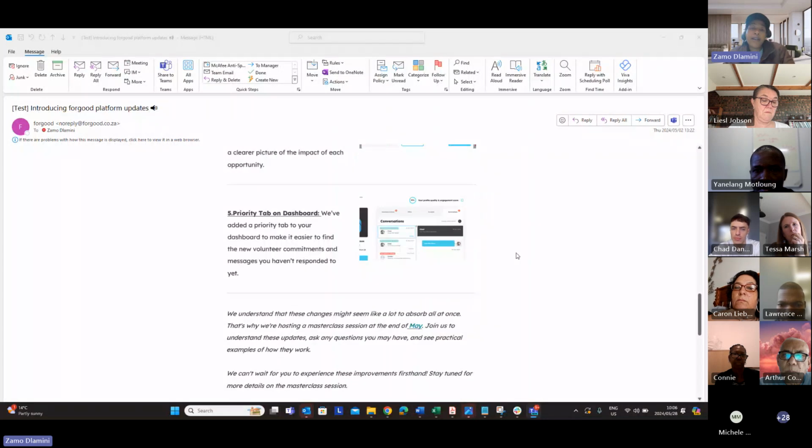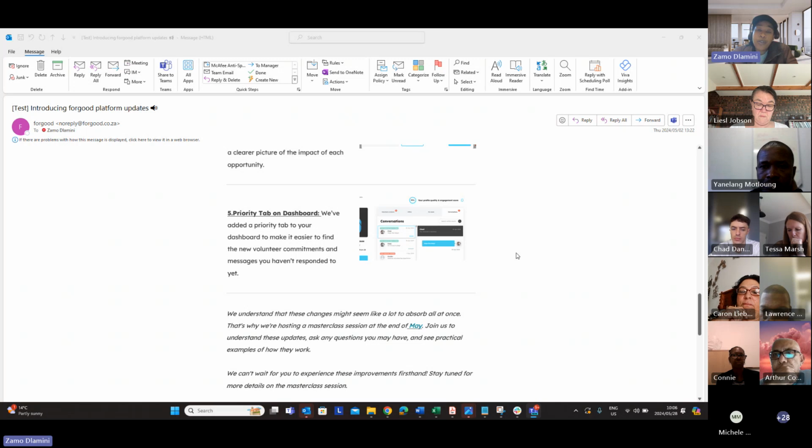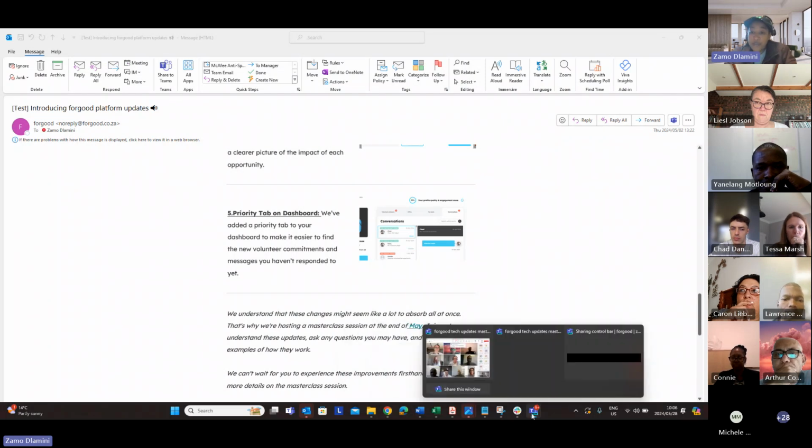And then lastly, we've added what we call a priority tab on the dashboard, so that you're able to see who you haven't responded to and how many responses are almost due, because we've realized that a lot of the time it's hard for you to tell who you've responded to. So we've created a priority dashboard so you're able to see who you've responded to, who you haven't responded to, and with the new 5 days requirement of response, you're also able to see how many days you have left, so you can respond to a volunteer or a donor. So that's it for now.